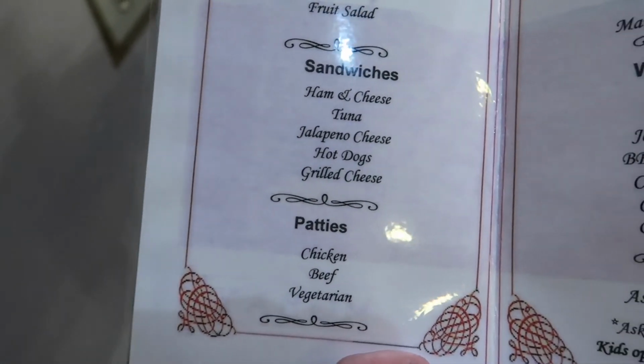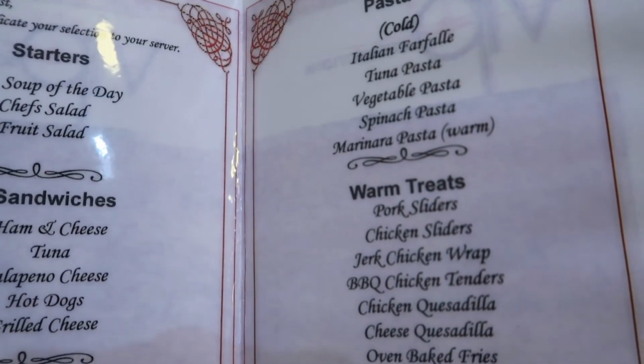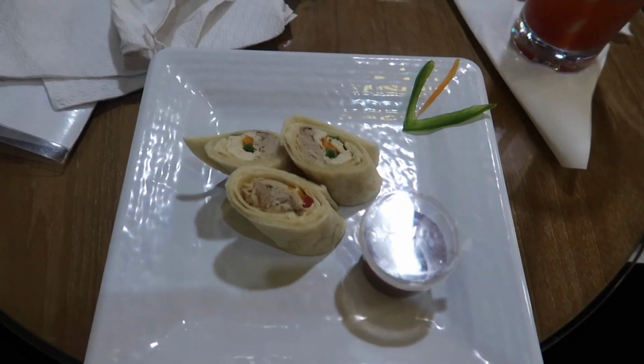So we did order a couple of things on this trip because we didn't have lunch. We were kind of hungry. We knew it would be a while before we ate. So just keep that in mind, but you are able to order as much as you like.